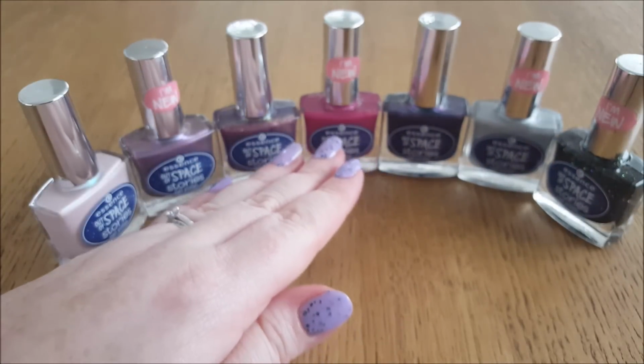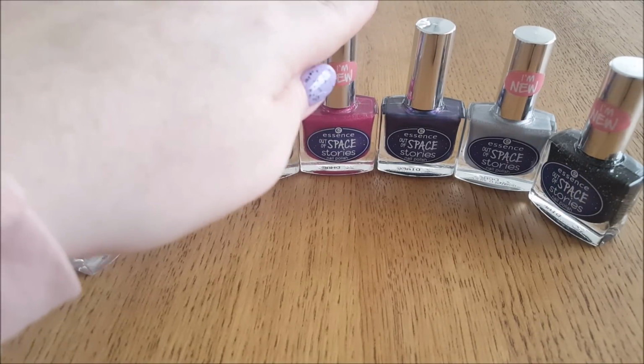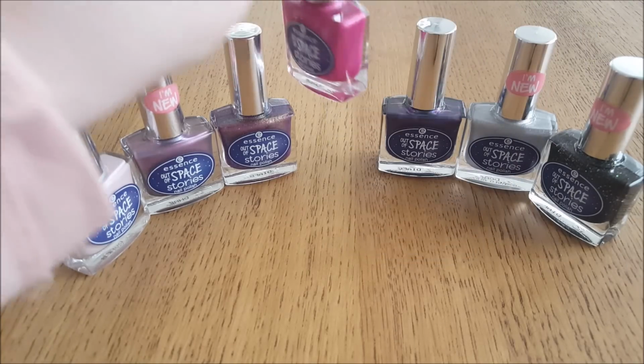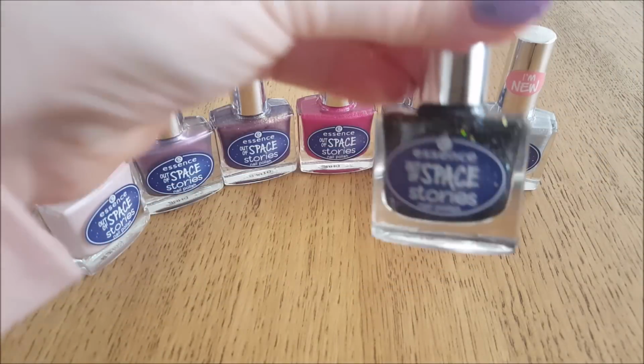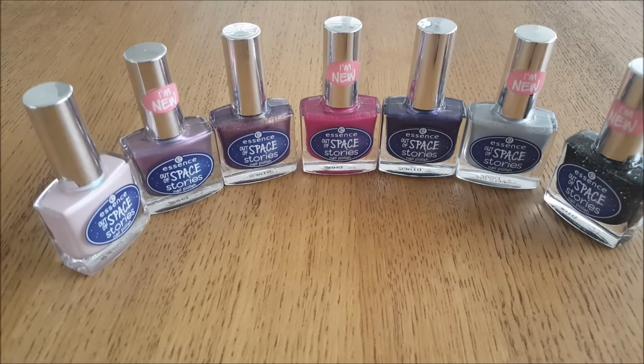If you're asking for my favorites, maybe you're not, but I'll tell you anyway. My favorite is definitely this one, Beam Me Up, but I also do really, really like the black with the holographic glitter as well. And I think just because of the color, I would go for number 4.